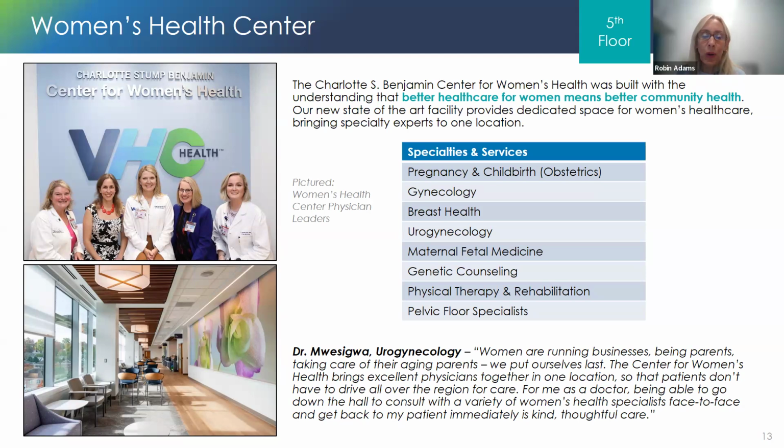And I love this quote. This speaks volumes. "Women are running businesses, being parents, taking care of their aging parents. We put ourselves last. The Center for Women's Health brings excellent physicians together in one location so that patients don't have to drive all over the region for care. As a doctor, being able to go down the hall to consult with a variety of women's health specialists face to face and get back to my patient immediately is kind, thoughtful care." And I love that quote.